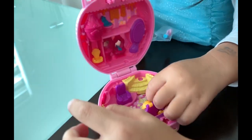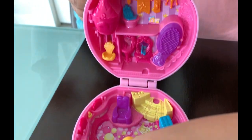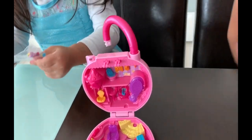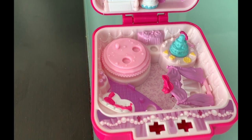Like a beauty salon? Yeah. This is a beauty salon, right? Oh, yeah! And a chair. And what's yours? Mommy, yours is like a fancy ball? Yes. Does it look like a fancy ball to you?